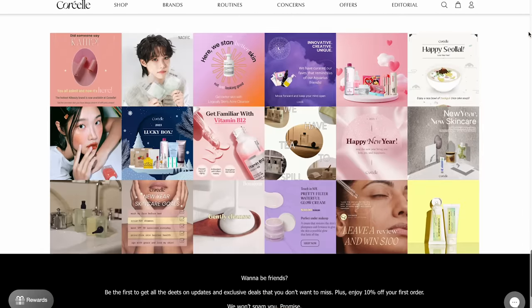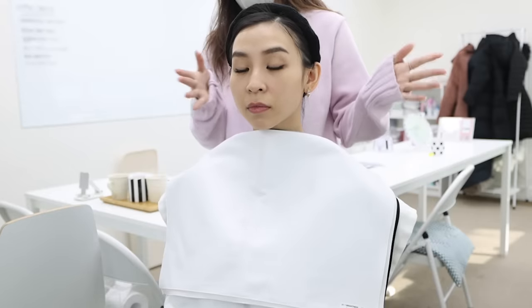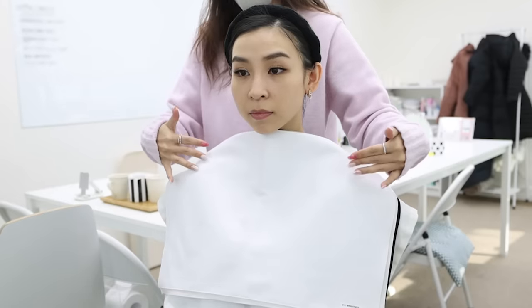Okay, now back to the video. Starting with the brightness test. This will determine what level of lightness or darkness suits me best. As she flips through the colors, you can see how it affects my face.